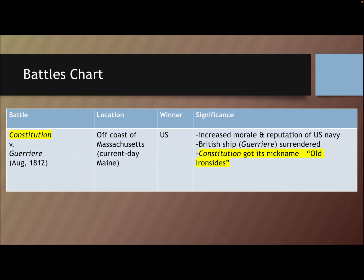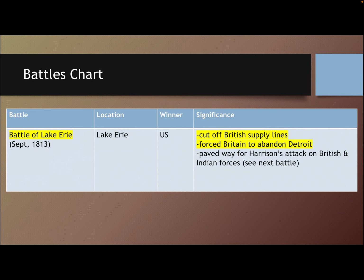And I'm going to take you back to the PowerPoint. You should go to your battles chart so that you can fill in the details for the Battle of Lake Erie. Happens in September of 1813. On Lake Erie, of course, and the United States is the winner. The significance is that it ends up cutting off British supply lines. The British were obviously using Lake Erie to move things from Canada down into the United States, and now they won't be able to do that.